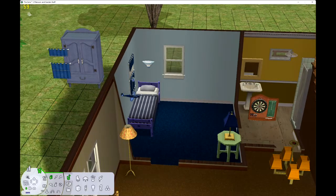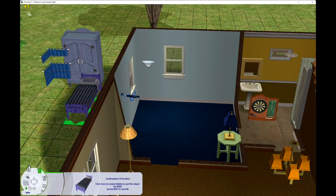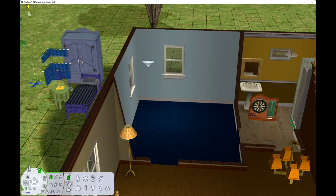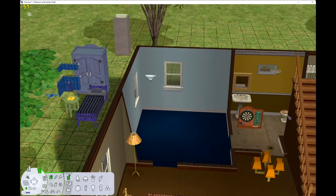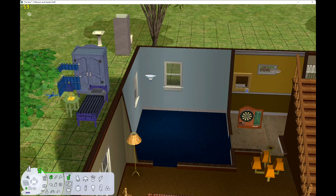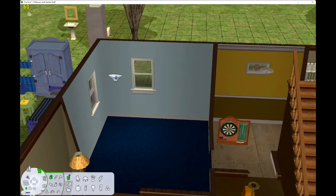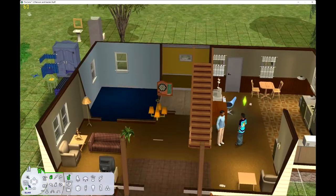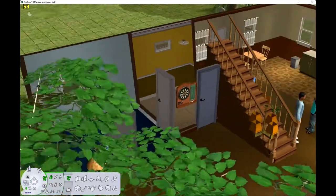Today we are decorating Dirk Dreamer's teen bedroom. Now, I do not know why his bathroom does not have a floor. Like, this is just vanilla game. I don't recall his bathroom not having a floor, but I'm gonna go ahead and give his bathroom a tiny bit of a makeover. But mostly we're focusing on his room.